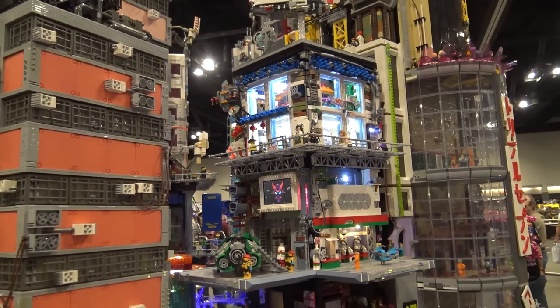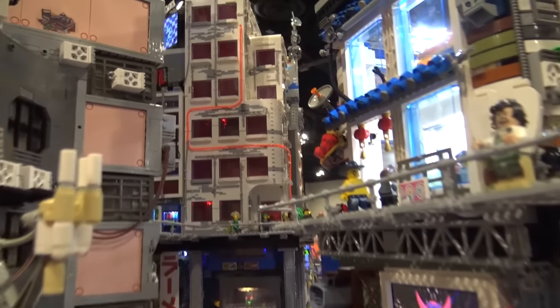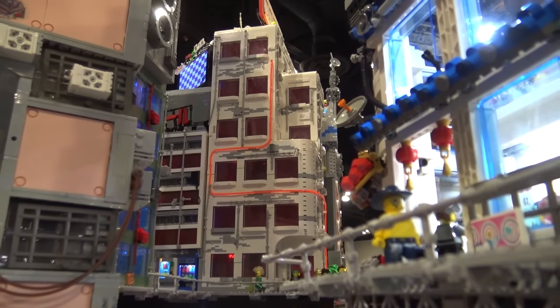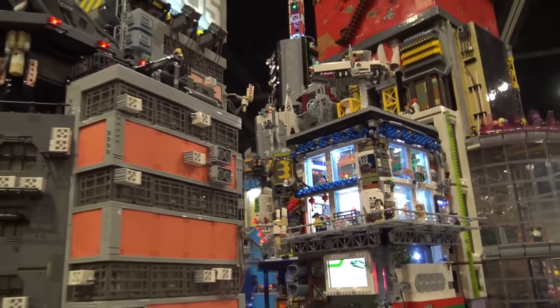Because the inner city of New Hashima is supposed to be the newer part of the city. It's supposed to be a little cleaner, more high-rise style buildings. So I wanted to have something that was a little worn, but also looked newer, with a nicer feel, like maybe some people with a lot more money live there and stuff like that.